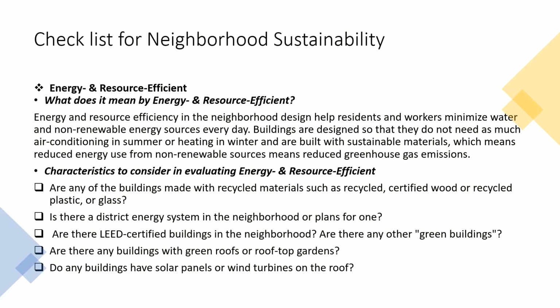In the last part of our checklist for a sustainable neighborhood, we can talk about energy and resource efficiency. Energy and resource efficiency in neighborhood design helps residents and workers minimize water and non-renewable energy use every day. Buildings are designed so that they do not need as much air conditioning in summer or heating in winter, and are built with sustainable materials, which means reduced energy use from non-renewable sources and reduced greenhouse gas emissions.